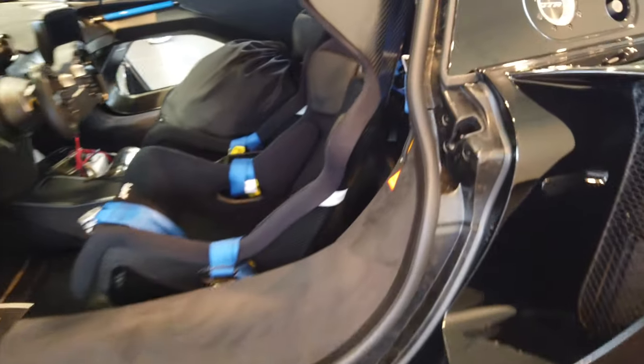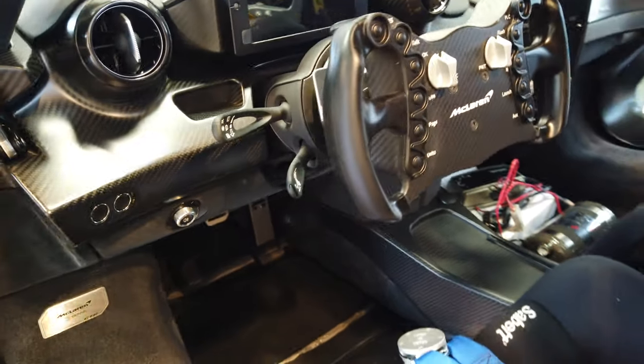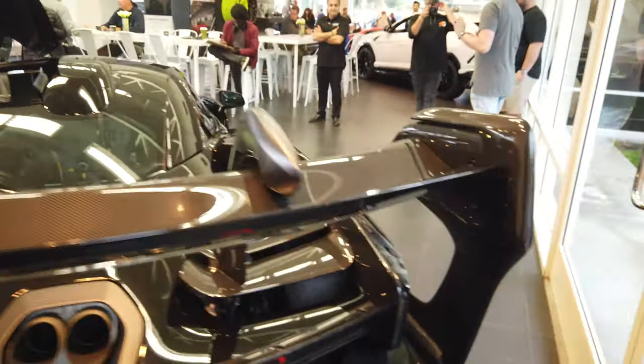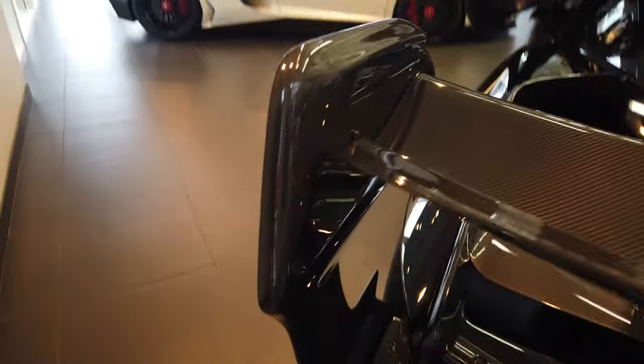And then you have the interior. Oh my God. This is insane. We've had the P1 GTR, but the Senna GTR takes it to a whole new level. I need these seats in my life. And of course the wing is different. Still has a center exhaust, the two pipes, not the three. And then, yeah, this whole side is all carbon fiber. So I was asking one of the sales guys if somebody can do a conversion on it, but I don't know. You know it's going to happen in the next few years or so, but not right now.